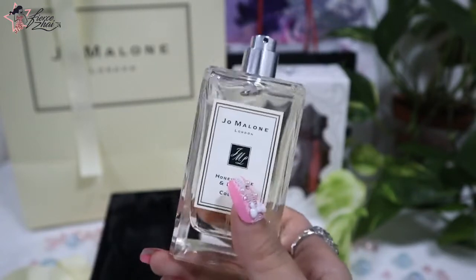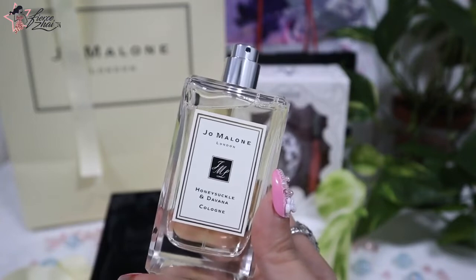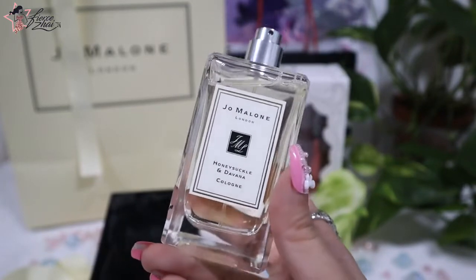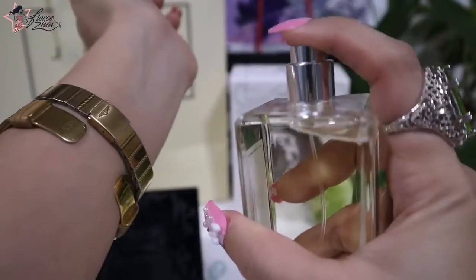Oh my goodness, straight out of the cap, I can smell how good this is. Oh my goodness, this is so yummy. Okay, let me go ahead and spray right here.